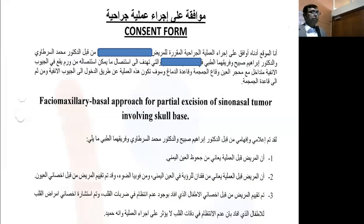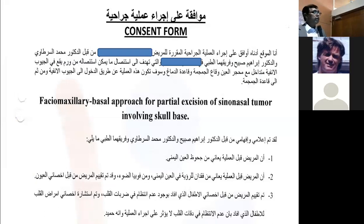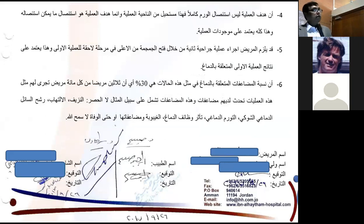The consent form should be detailed, and we have to describe what exactly we are going to do. Myself and Dr. Sartawi are doing the surgery, what the patient is complaining of, and the most important, that the aim of surgery is to remove the tumor completely, but this is impossible from a practical point of view. You cannot remove every single piece of tumor in the skull base. The aim of surgery is to excise as much as possible, and this all depends on what we find during surgery. This is very important for the patient's family to know.